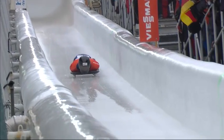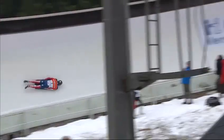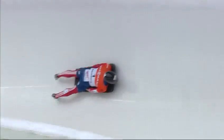Look at that straightaway. This is going right into that Kreisel, into the 360, and if you can nail that, that's where you pick up so much speed. You can see he gets a little high here in the second pressure, right there, close to the wood. Ooh, he kind of missed that steer. We'll see how that costs him.